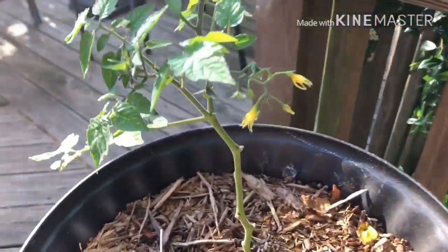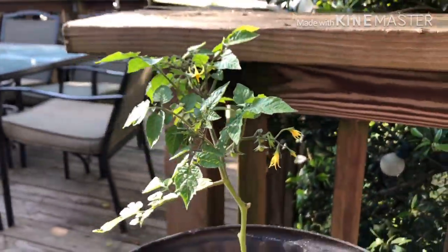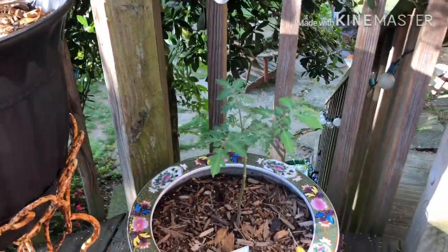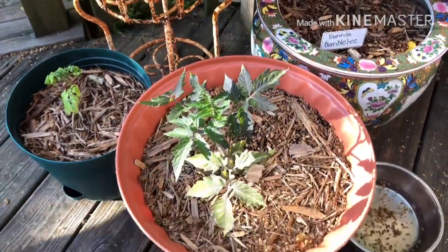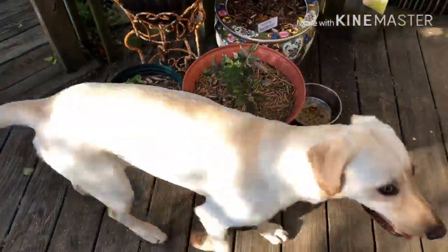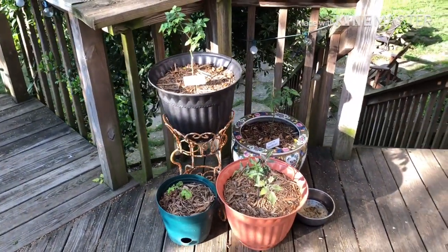This is what I'm most excited about. Do you see those tiny little tomatoes? This is the orange currant tomato, and this is up on our deck. And then I have a sunrise bumblebee here, and then this was a spare Napa Chardonnay. This is an unknown, and there's Della. But this is one little section that I have of pots on the deck.